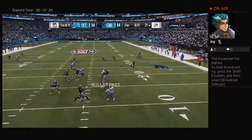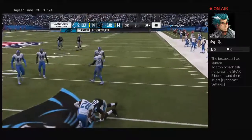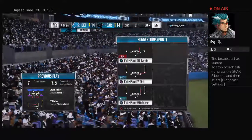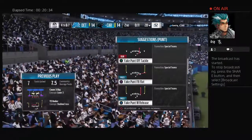Third and long, it's Newton. He gets it to Thomas. And this one will go to the 28-yard line. And now the Lions going to stop us momentarily as they call a timeout. As they stop it with 11 seconds remaining in this first half.